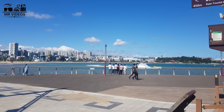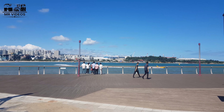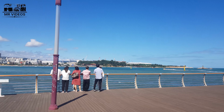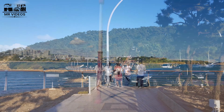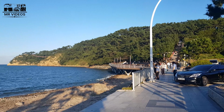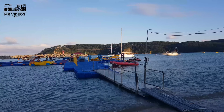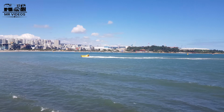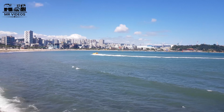Ilsan Beach in Ulsan City of South Korea is a fine-grained sandy beach that is 600 meters in length and 40 to 60 meters in width. The water is relatively shallow at 1 to 2 meters in depth. Ilsan Beach offers various amenities and is surrounded by accommodation facilities, allowing for a comfortable and pleasant stay.